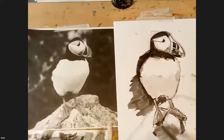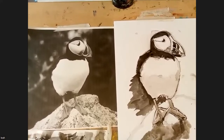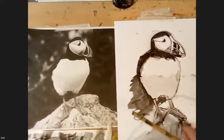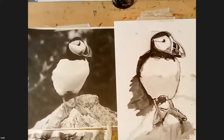Now I'm kind of adding in some. So I have these little blotches of ink. I'm seeing how much I can kind of get rid of them by putting water on them and pulling off a little bit. Somewhat it works. Again, just hoping this is going to work as a shadow. This is like a two. So I'm kind of painting the rock.